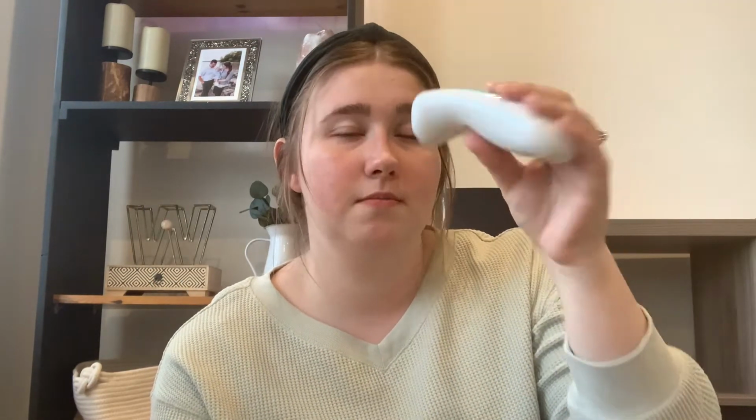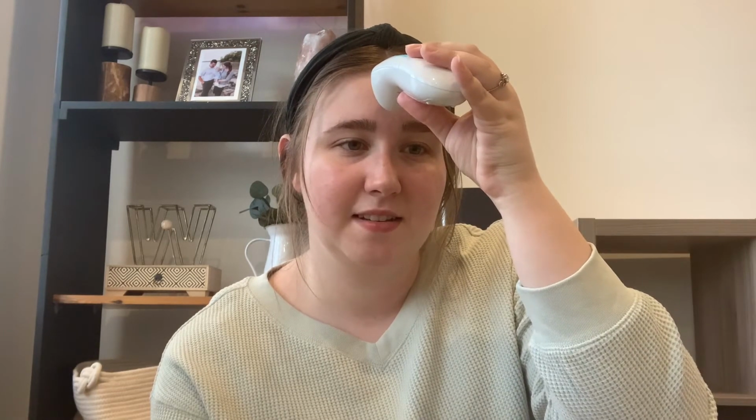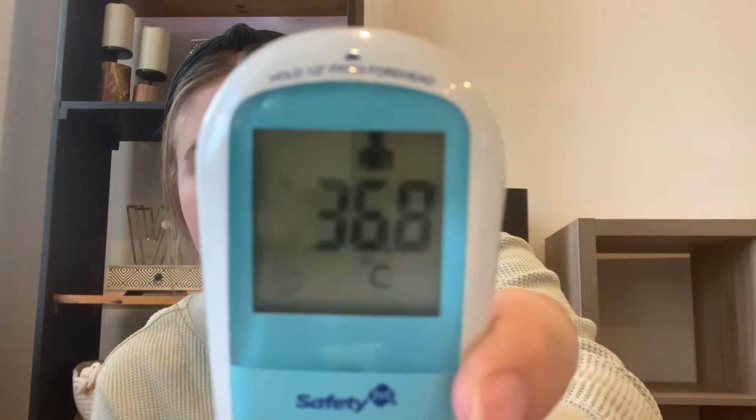The next thing that I want to talk about is the Safety First digital thermometer. I love this thing. We've used it for myself, my husband, my toddler. It just turns on, and then you hold it half an inch away from your face. And it tells you, so I'm 36.8 with a little smiley face. This is amazing to just have on hand because there's gonna be times when you're worried that your baby has a fever or you're just sick. It's just such a great thing to have on hand.